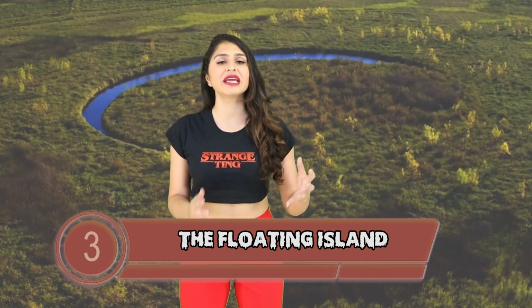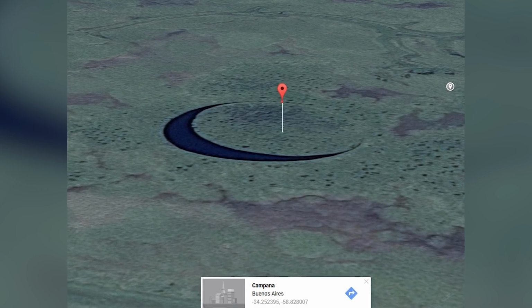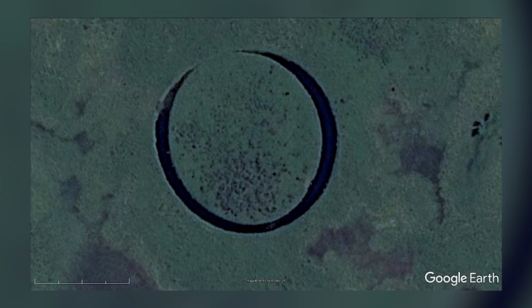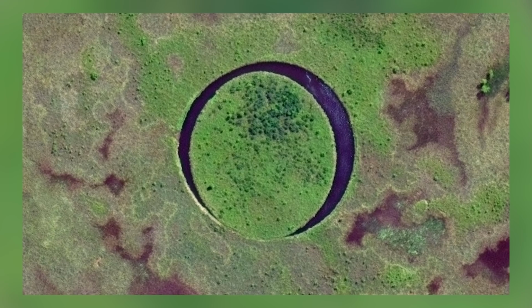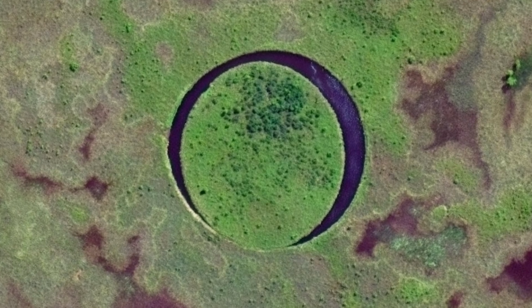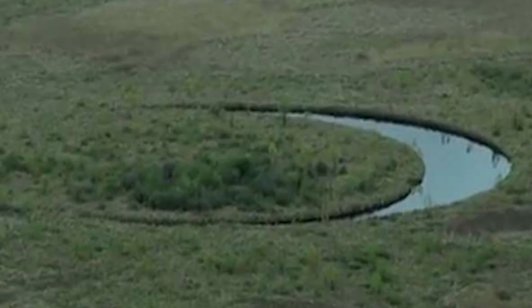Filling our number 3 slot is the floating island. Now, located in Argentina, back in 2016, UFO sightings daily fully believed this floating island was the entrance to an alien base. On Google Maps, it looks like a random crescent was cut out of the greenery in the area. Like there's no other shape like that found nearby, or on the continent, or in the country for that matter. The island actually moves and rotates in a circle, and considering Argentina has had many UFO sightings over the years, it could be possible that aliens have their base underneath this island.